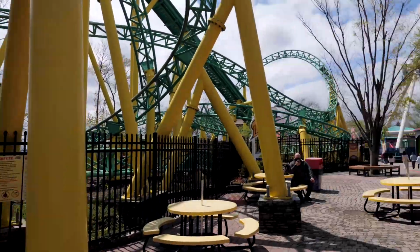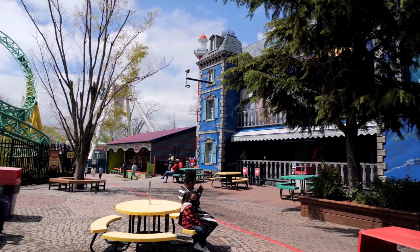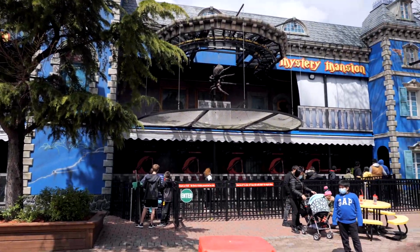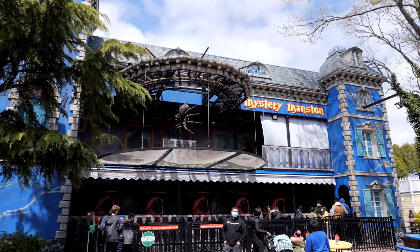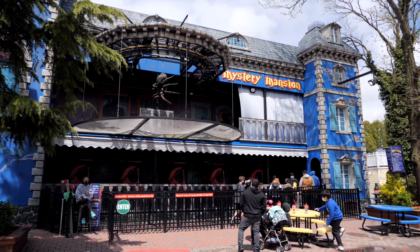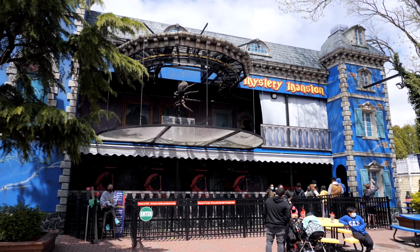Then just across from Turbulence is, I'm walking a little bit more so I get the name right, the Mystery Mansion. But how cool is that? So it's a suspended dark ride and also 2 floors, and definitely has some of that old school charm. I'm definitely going to be checking this one out. I don't know if I can film on it, but I will definitely ask.